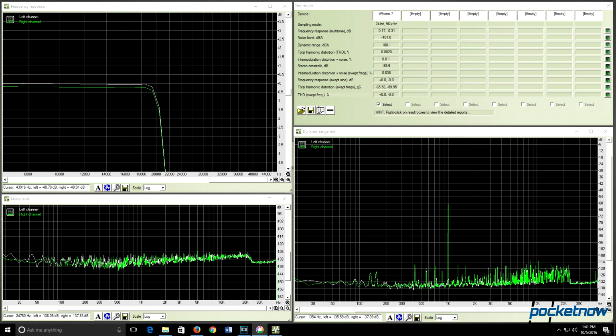iPhone 7 benefits from low distortion numbers, and there's very little stereo crosstalk. That means if you were to listen to an audio file that was playing sound in the right ear and silence in the left, all devices naturally have a little bit of bleed where that signal might carry over into the other channel. The numbers on the iPhone are so low it would be nearly imperceptible, the leakage from one track to the next.